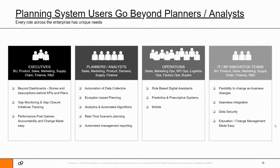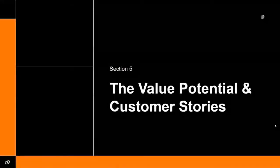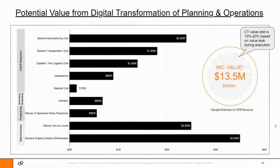The word planner, we are changing the meaning of it. A planner is now a business decision maker. Okay, that's basically what we want the planner to be, because that's what the company exists for. All right. I think I will call it.